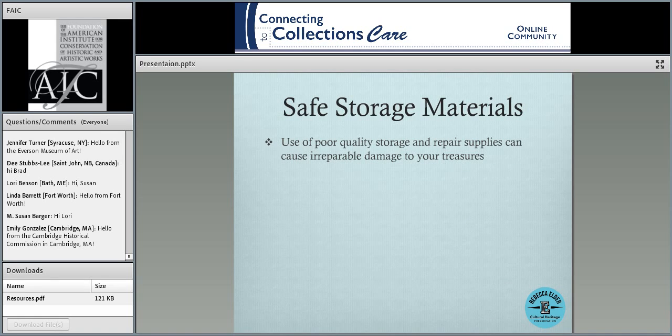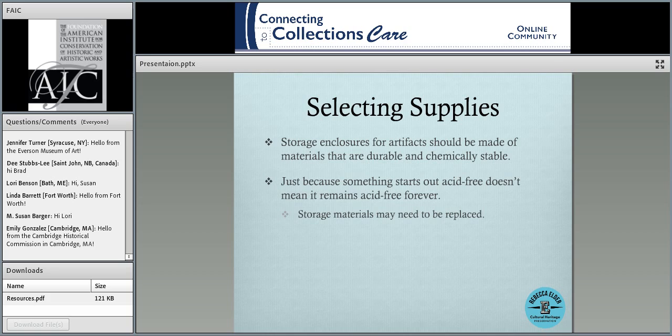Storage materials are another way. Poor quality storage materials are a good way to cause irreparable damage to your treasures. Acidic boxes and paper will catalyze deterioration in the objects you're storing. Things that aren't padded correctly will lead to breakage. So we want to make sure we're using the best quality materials we can get our hands on. So you want things that are durable and chemically stable.